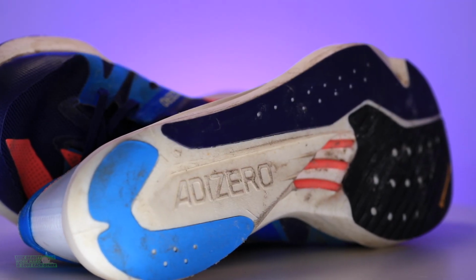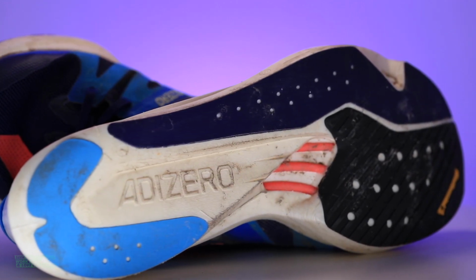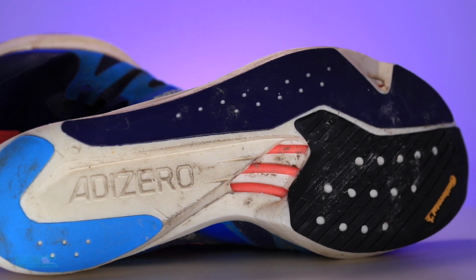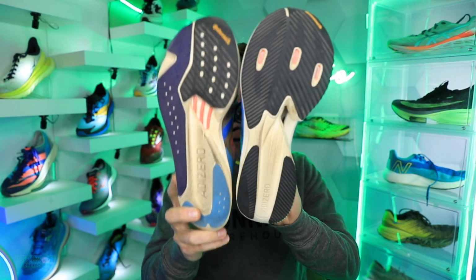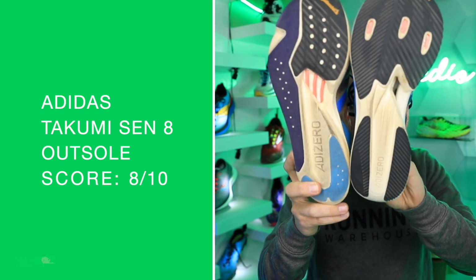Outsole, continental rubber, and they're nailing it. Adidas, you are nailing it on the outsoles. Love that Continental. Again, solid grip. A little bit different. All right, I'll just compare them. Why not? Here's the Prime X over here. Here's the Takumi Sen 8, just to see the different outsole pattern for you there.